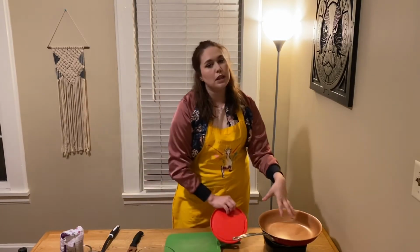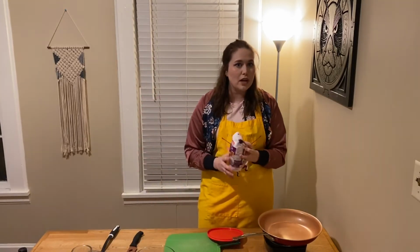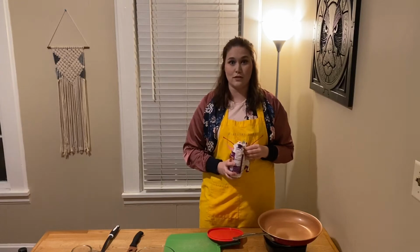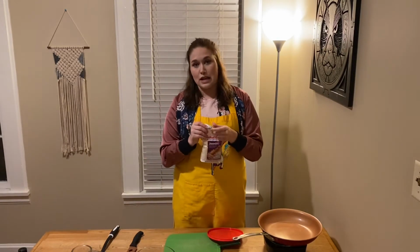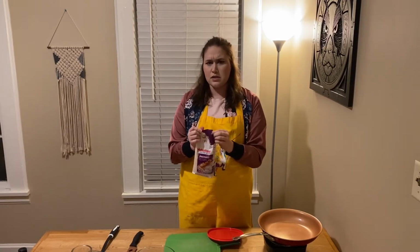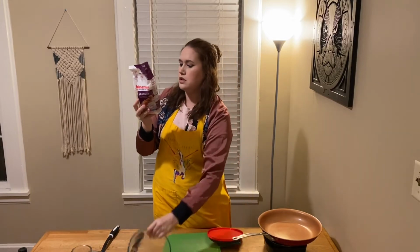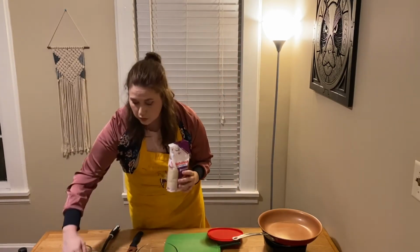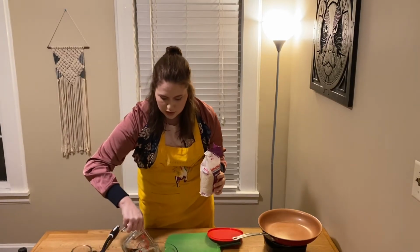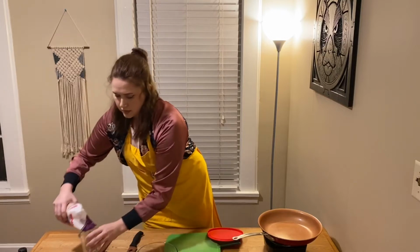But first, I want to get the rice started. Normally, I would cook rice on the pot, but because I am pressed for time right now, and I'm just trying to get things made for the rest of the week, I am going to go ahead and do that in the microwave. So I'm using some jasmine rice that I already had. You could use any type of white rice. It says in a 2-quart microwave-safe dish, 1 3/4 cups of water and a cup of rice. So I already have the 1 3/4 cups of water. I'm going to pour that in there. And just 1 cup of rice.